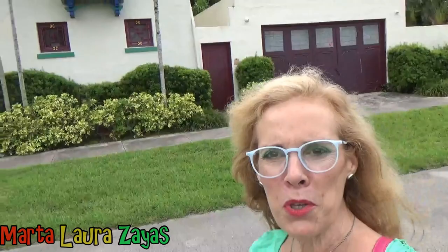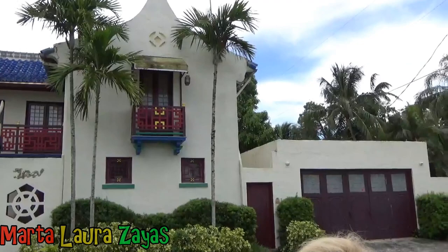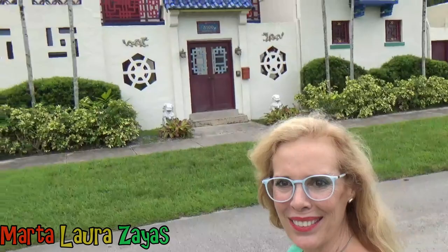For example, right now I am in the Chinese village, so I'm going to show you what the Chinese village looks like in terms of the homes. This is a beautiful, beautiful home. Hope you can see that. Absolutely gorgeous. And if I walk around it, you're gonna see that it's gorgeous all the way around. So I hope that you can take a look at that and really appreciate it.